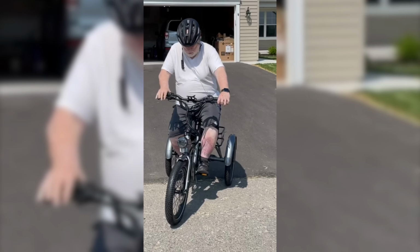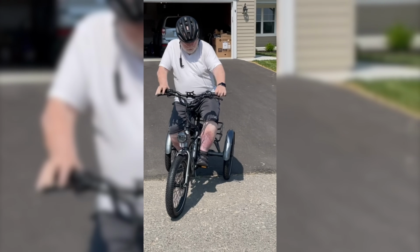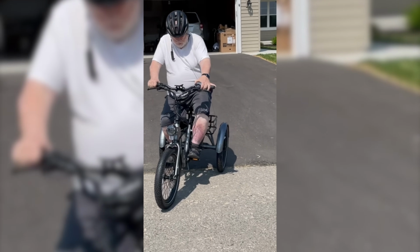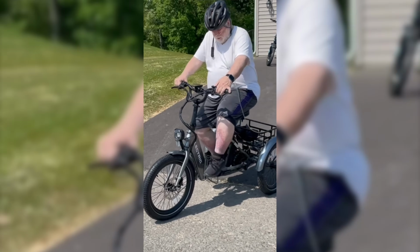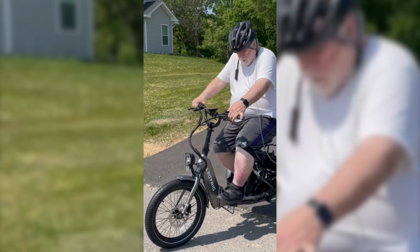Yeah, we've got the Lectric Trike, speeds of up to 14 miles per hour to make sure you're safe, and should be stable for people with mobility issues. Meet David, a retired educator who loves to explore, but health problems and the high cost of electric trikes have kept him on the sidelines until now. On the first ride on the Lectric Trike.